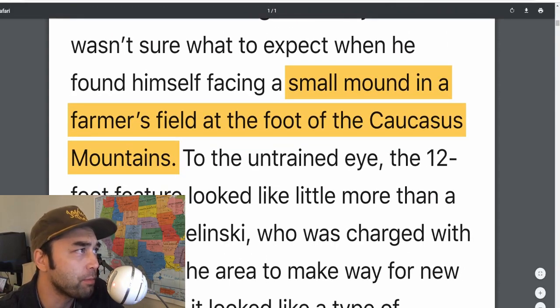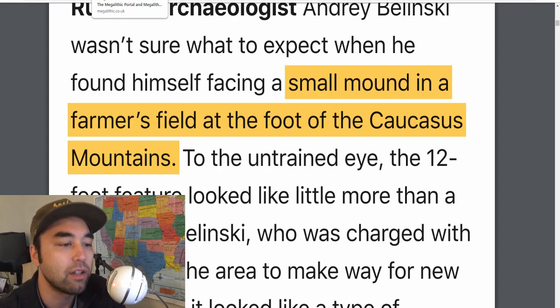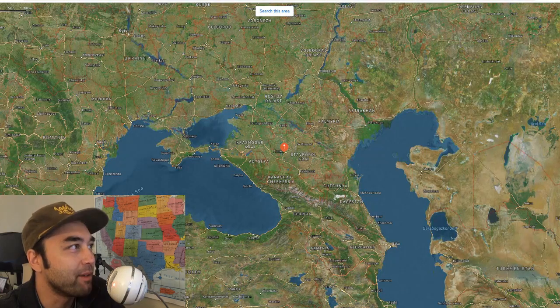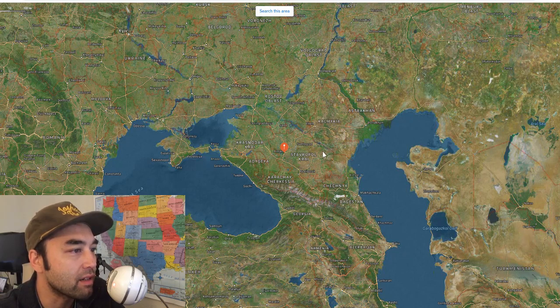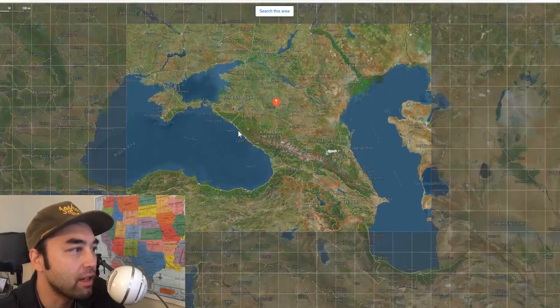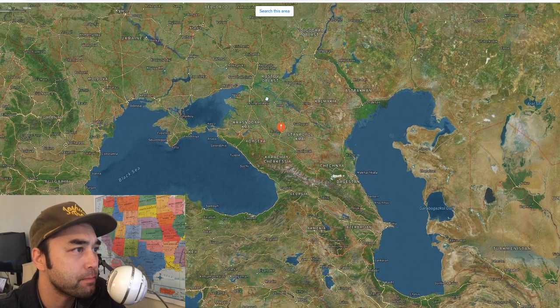So the place that we're talking about is the scientific name of this round barrow, or kurgan, which is a burial mound, just for lack of a better term, to simplify things. It's called Sengaliv Sko 2, right? This is the name of the place. It's about 30 miles east of Stavropol, which is in the Caucasus region in southern Russia.